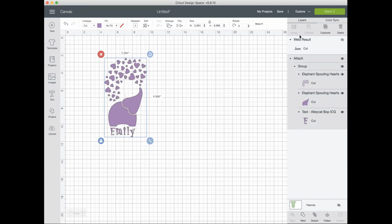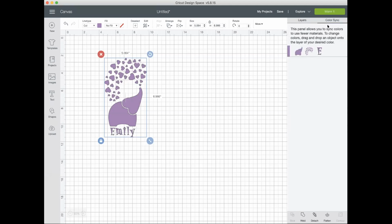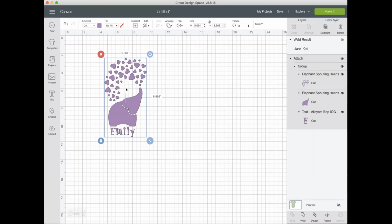But on the top of your layer panel, you have group, ungroup, duplicate, and delete. You also have the layers panel, and then you have a color sync panel. So you can go to the color sync, and if you want everything to sync to the same color, you can make that happen here. I just did it where I highlighted each one on the canvas. So you have two choices of how you can do that.